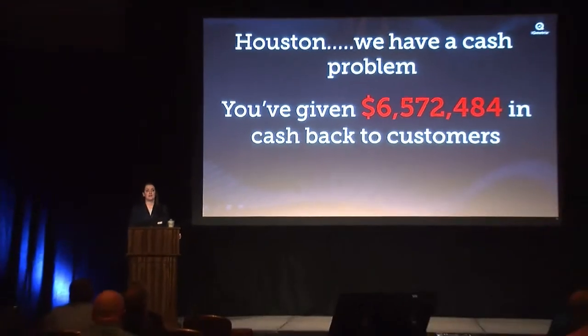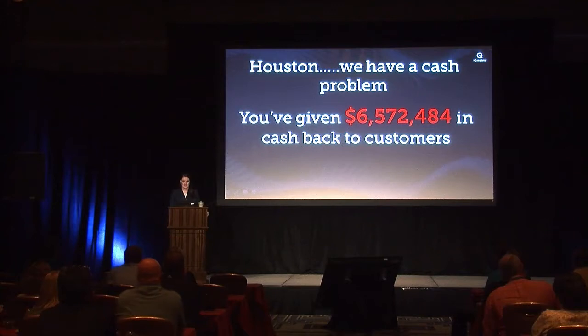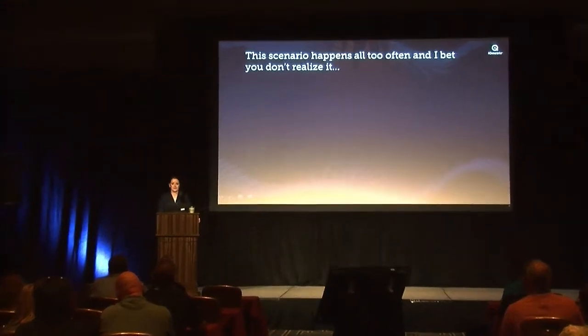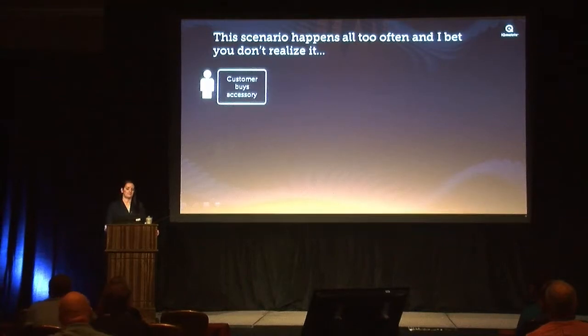Here's the problem. We have a serious cash refunding problem. With summit attendees, we gave back $6.5 million in cash. That's a lot of cash. Here's the scenario I want everyone to pay attention to so that we can try to monitor and catch this. I've talked to a few dealers, and they've found this scenario out the hard way. And the problem is, it's really something I don't think a lot of people would ever see. And let me explain it for you.